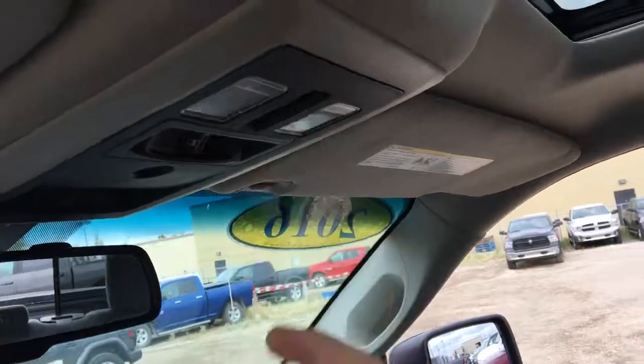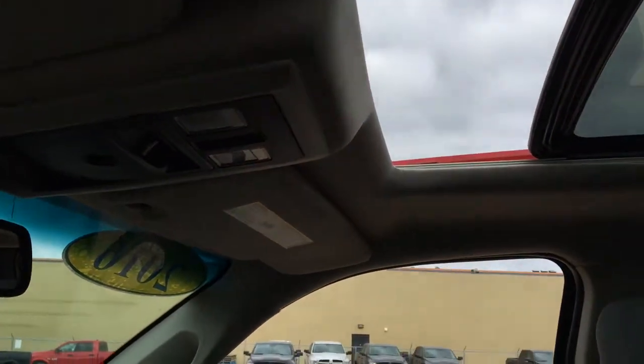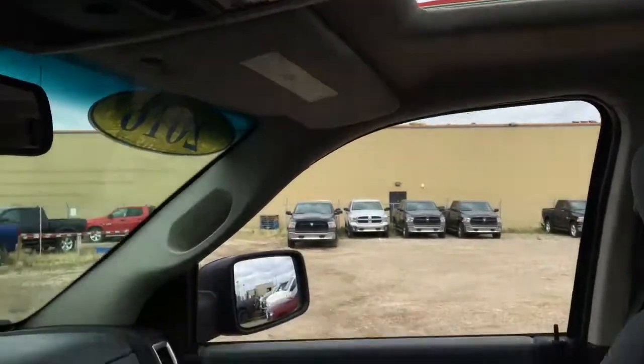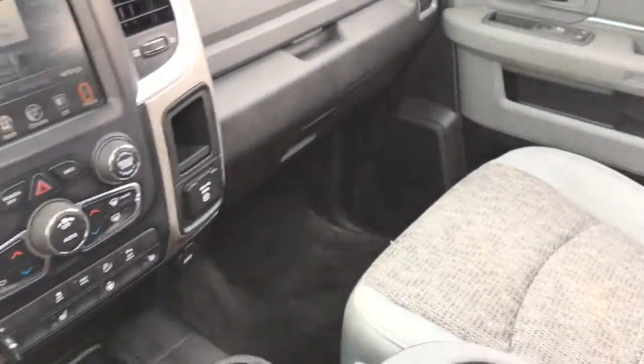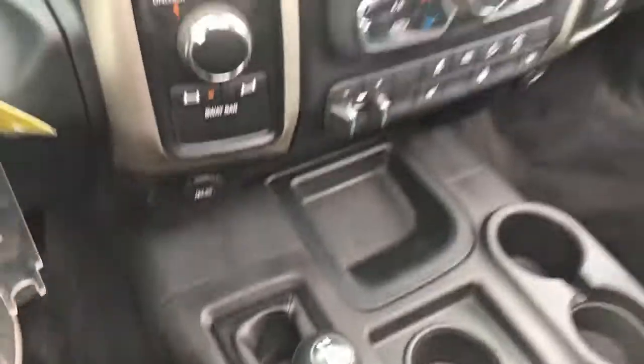And buttons right here for the power sunroof. Just press the button once and the power sunroof will open up right before your eyes. Lovely. The interior is very spacious. All the controls are very easy to use.